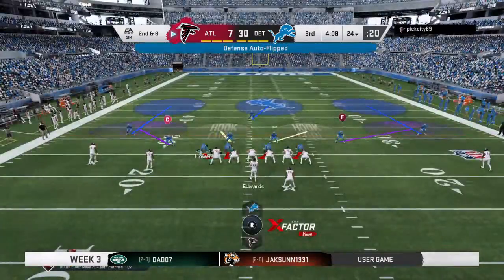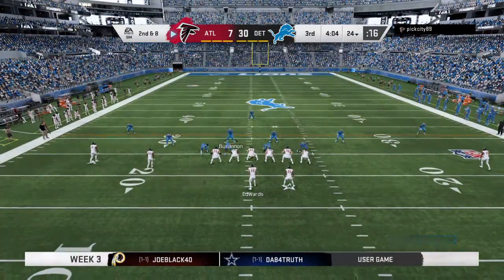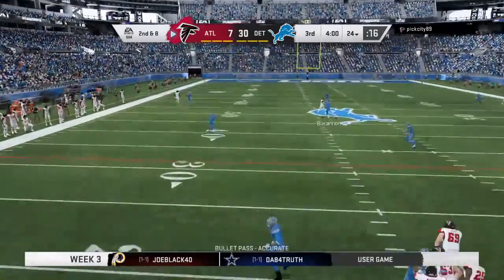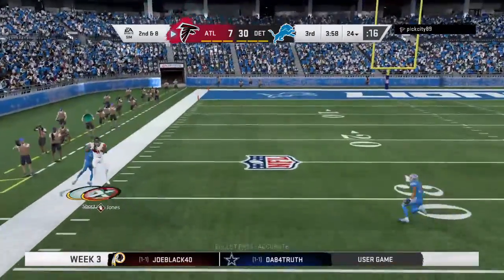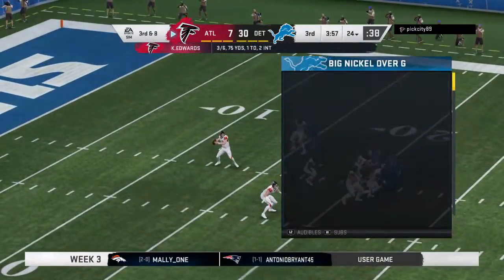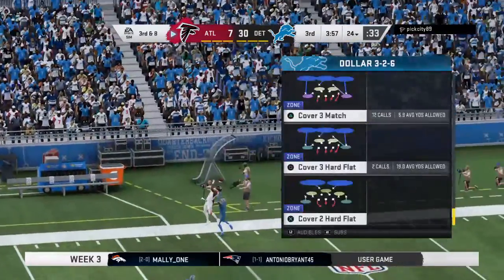The last run good for 2. Here's second and 8. Steve Griffin. Looking to throw. Edwards looking deep for Julio. And on the left sideline, he caught it, but out of bounds, according to the head linesman. Incomplete, so the ball a little late getting there, and it's third down.